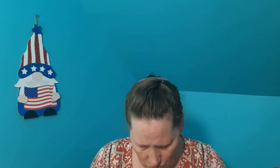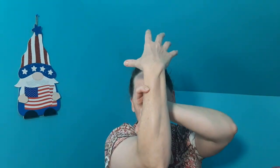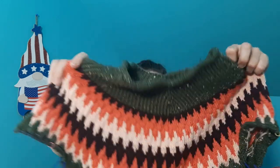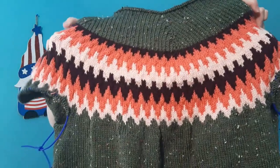And then of course you do the color work in the sleeves. Once you go down, you do the color work right about here on the sleeve, and then you do a little bit more of the green, and then you do your cuff, the way it works out. So I'll pick up and I'll do a little bit of green, and then I'll start into my color work, and then I will finish with a little green and then the cuff. But that is my plan for this.